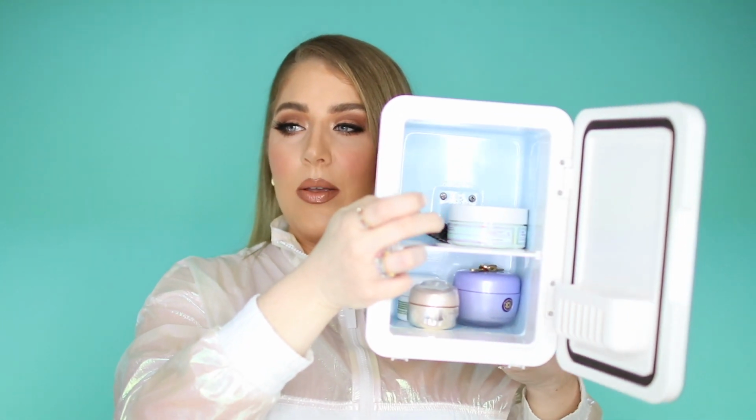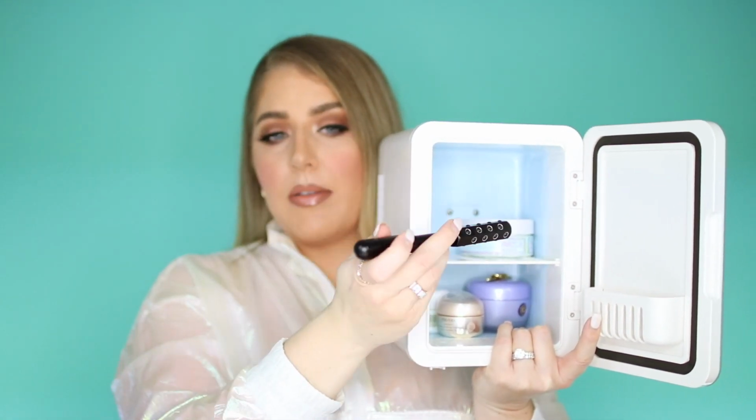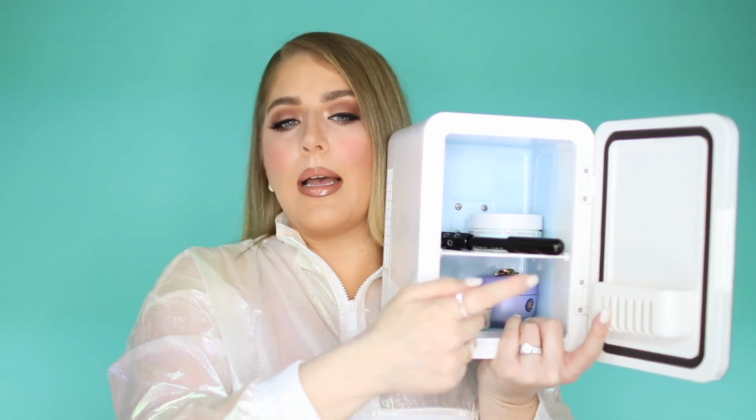Hold please. Okay, this is hard to show. So let's hope that you can see this. In here, I keep my Good Molecules eye patches. These are the best ever. Then I keep my Nurse Jamie uplift tool. I keep my Tatcha dewy cream, my Shiseido eye cream, and my La Mer cream. And you can just really keep anything in here that you'd want to keep cold, but I recommend doing masks, your skincare tools, under eye masks, and eye creams, and then pretty much your moisturizers as well.